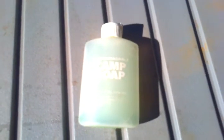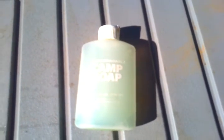But anyway, that's just a few of the pieces of gear that I use, and I use often, every time I come out, and I thought I'd pass it on for what it's worth. Take it easy.